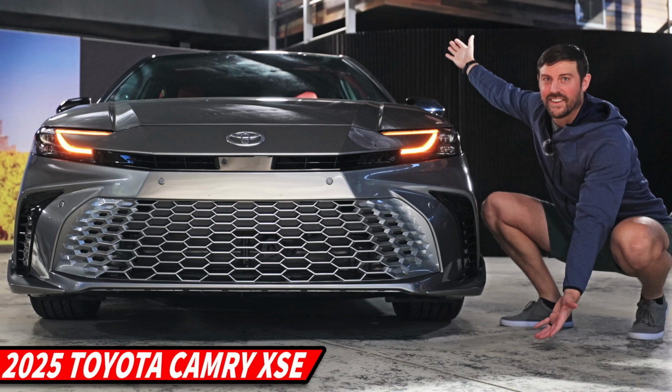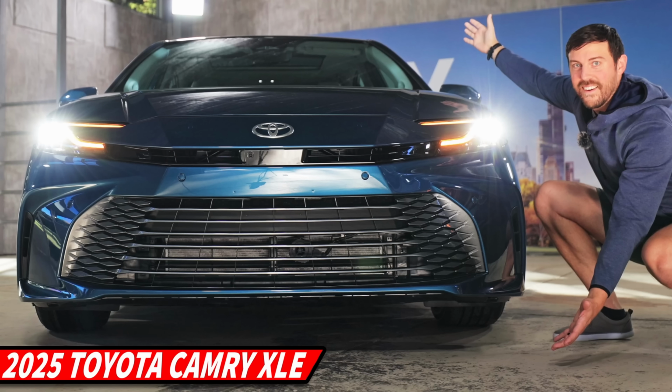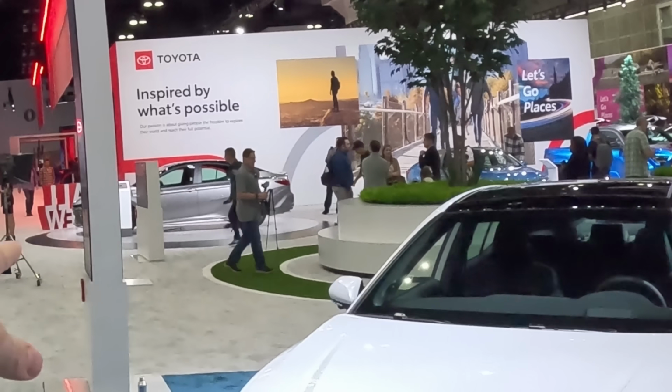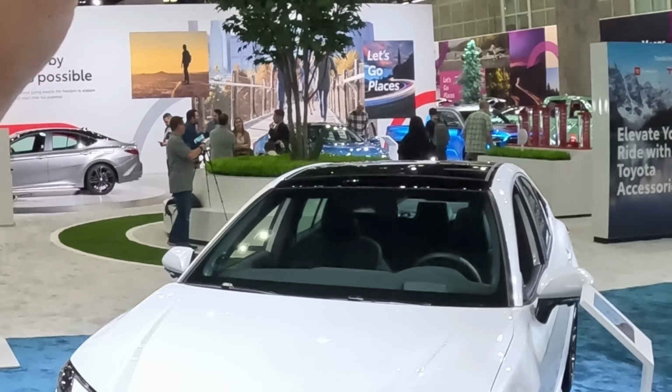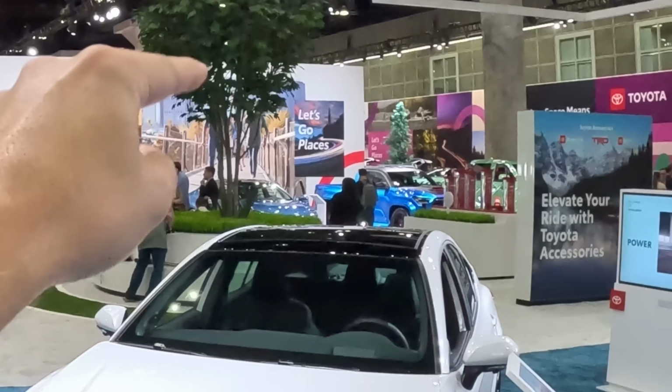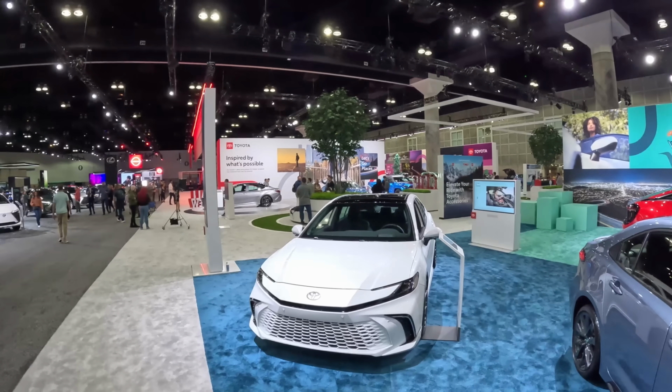Hey, we got a big surprise here at the LA Auto Show. A couple days back, I got to preview for you guys the all-new Toyota Camry, the 9th generation. And they're over there. We got the silver one, the Toyota Jeff, always making an appearance here. And then we got the new Ocean Gem color back there behind the tree.